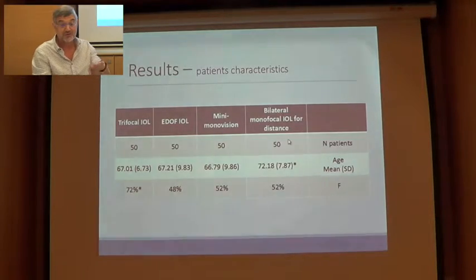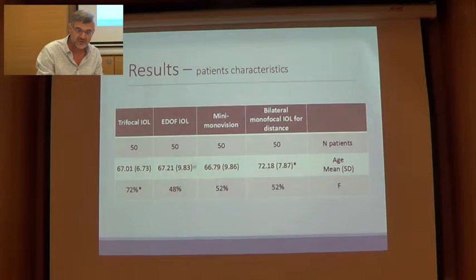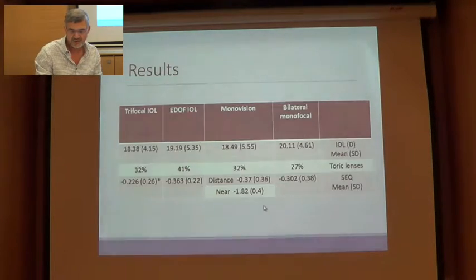I'm sorry, for some reason it's inverted left and right, but anyway, it's 50 lenses in each of the group, similar age, and about between 25 to 40% of the patients were using toric lenses. So with premium lenses, about 1/3 we correct with toric lenses. As for spherical equivalence, the results were quite similar.